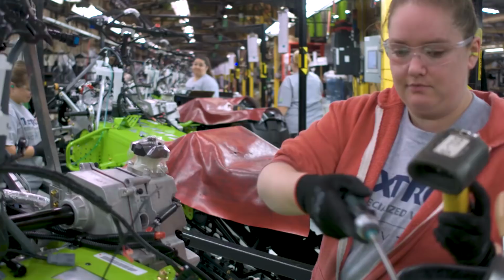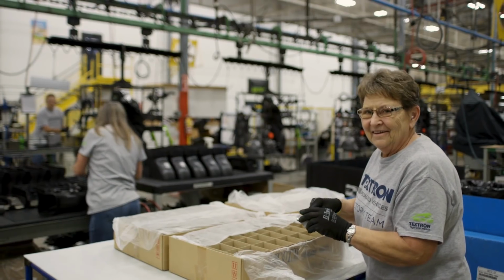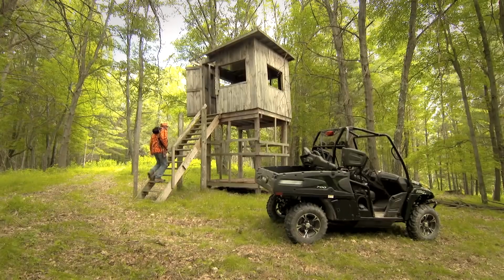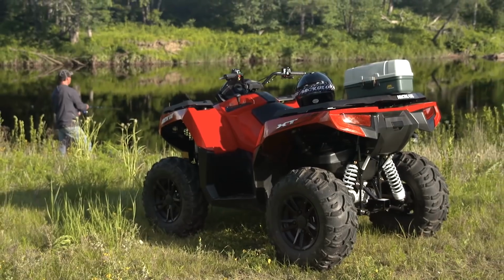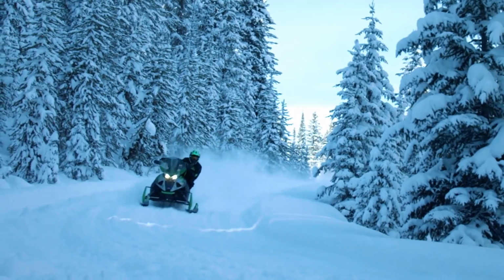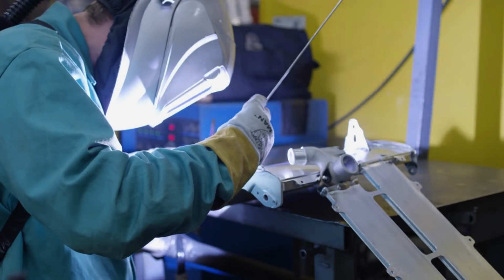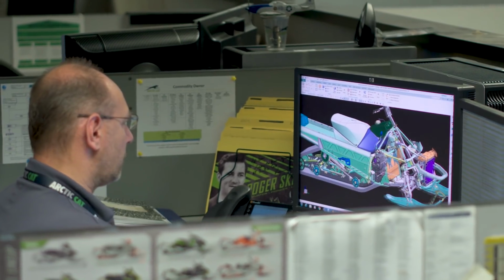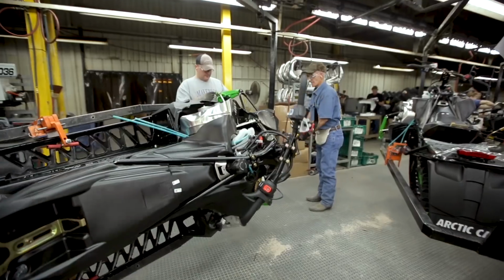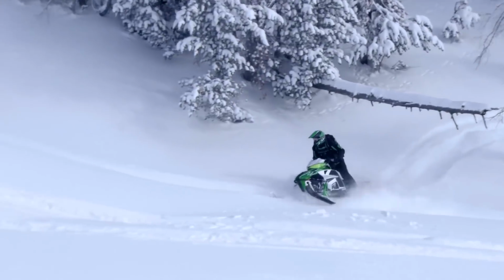The cornerstone to Arctic Cat's success are their employees that live and breathe the passion that their riders have come to expect. They hunt, fish, farm, and ride out of the facility's back door with the same products they passionately build. This blend of practical and technical knowledge is what makes them unique and is why they are so passionately invested in developing the best snowmobile experience in the industry.